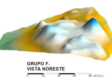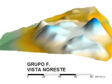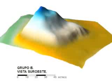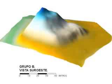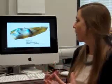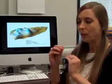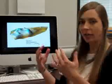And this is very important because it helps us to identify all occupations at the site, all architecture, and it also helps us to target future excavations and areas that might be important in terms of what they might tell us about the past. These 3D maps are also very important for us in terms of knowing the relationships of the different structures at the site to one another, and also the altitude of structures.